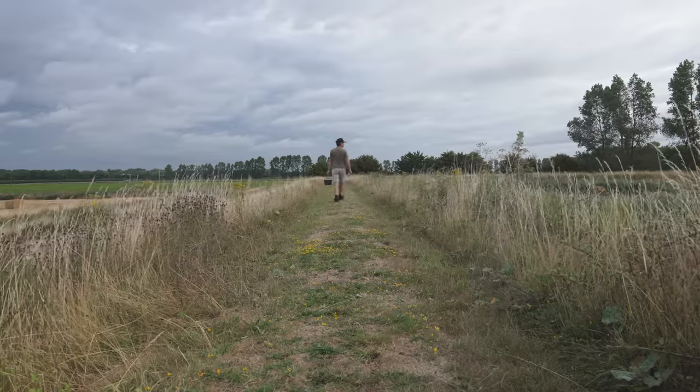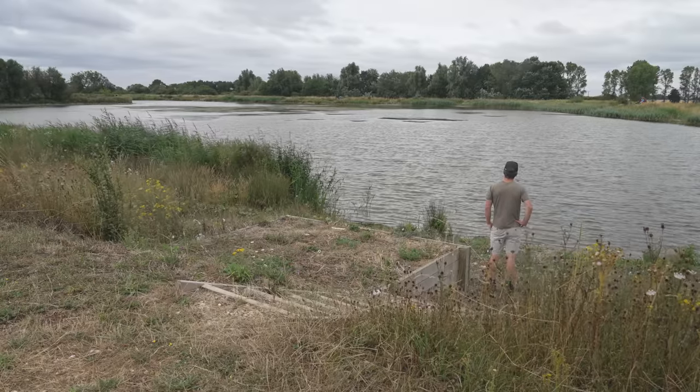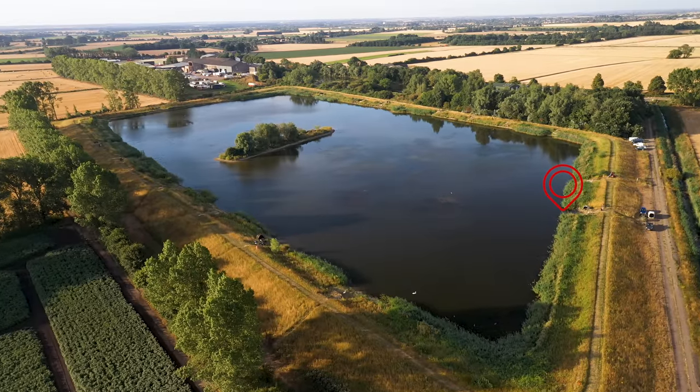We got here this morning, we've had a bit of a walk round, and it's a lake that I know quite well. We've seen a few fish in a certain peg that I've fished a few times. So it's looking pretty good. The weed has come up a little bit, but it's not too bad.